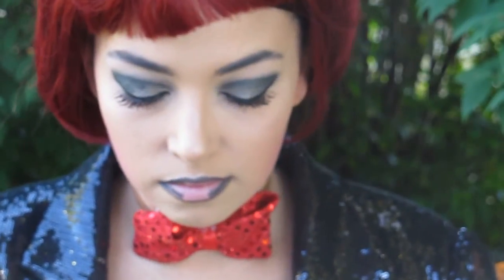Then I'm going to take a red. I'm not going to use the Lime Crime Red Velvet because I want to be able to work with the lipstick in a second, and the way it dries is just different. It dries too slowly, I guess. So I'm using MAC's Russian Red.